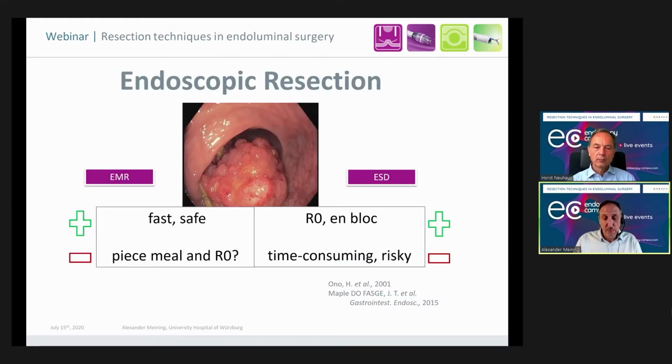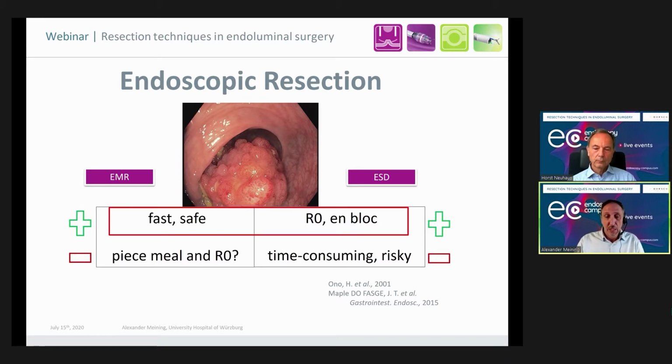The problem about endoscopic resection, quite similar to what Karel told us before, is that we have good technologies that are very effective: EMR and ESD, and also FTRD, and also Hybrid-FTRD, but they all have their pros and cons. If you compare, for example, EMR with ESD, EMR is fast and safe. ESD has a high R0 resection rate, and you always attempt to do an en-bloc resection, which is important for certain types of lesions.